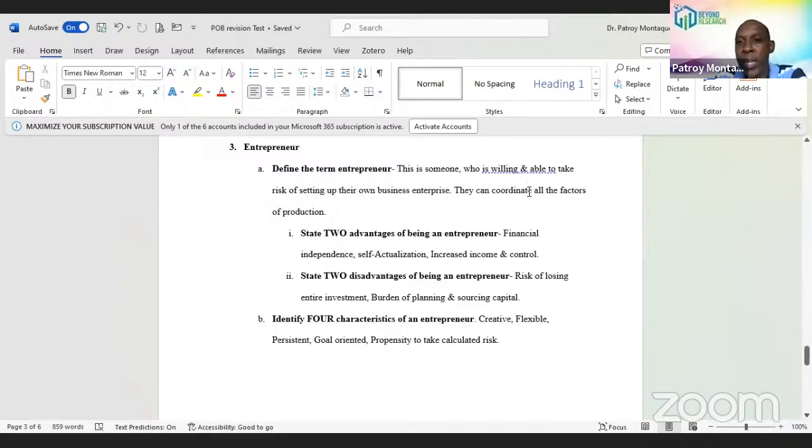This is someone who is willing and able to take the risk of setting up their own business enterprise. They can coordinate all factors of production. All factors meaning they ensure that all the machinery and capital is in place, that the requisite labor force and personnel they want to use is in place, and also the raw materials and natural resources. They coordinate everything. State two advantages of being an entrepreneur. And before I go to that, note we say that the person must be willing.